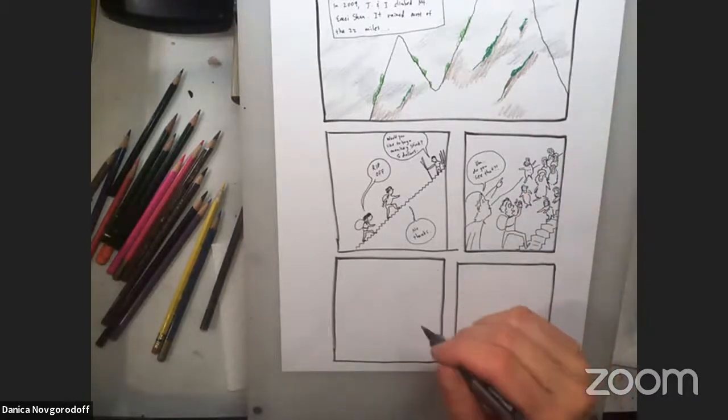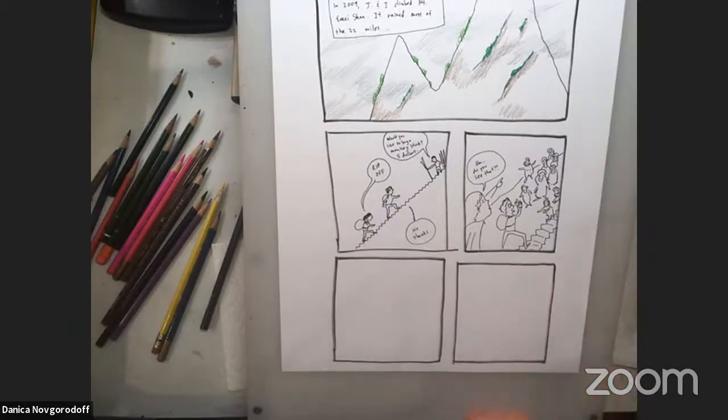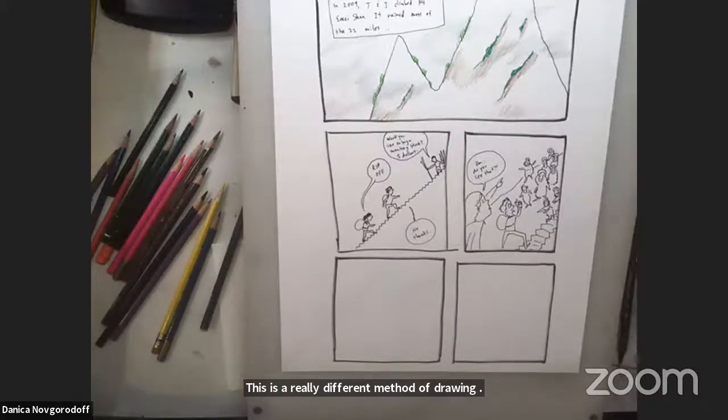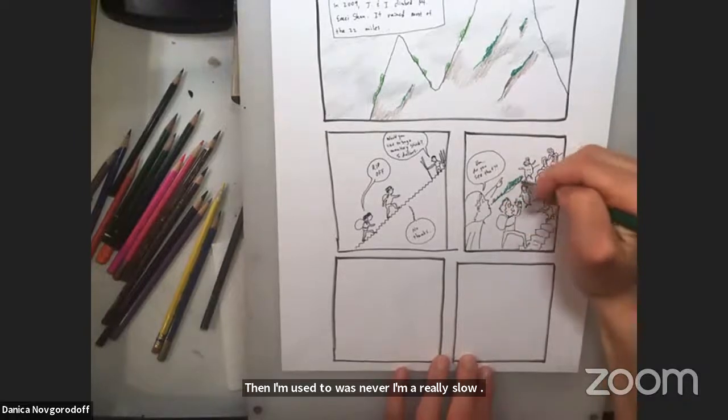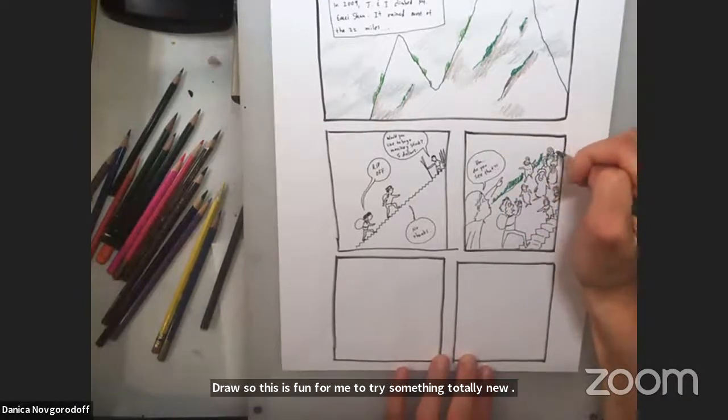You guys, this is a really different method of drawing than I'm used to using. I'm a really slow drawer, so this is fun for me to try something totally new. It's just like a quick pen drawing.